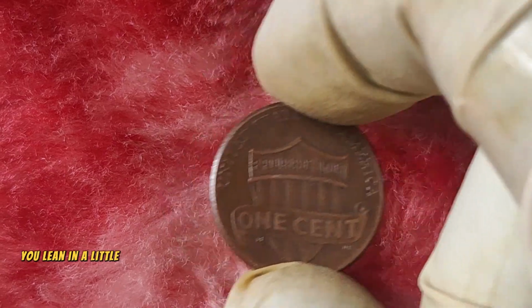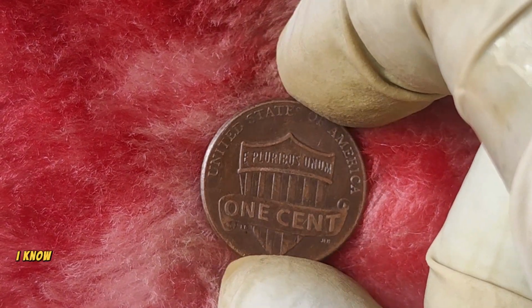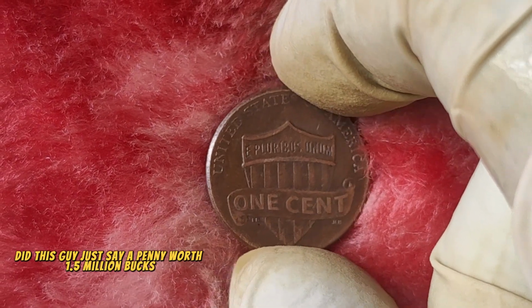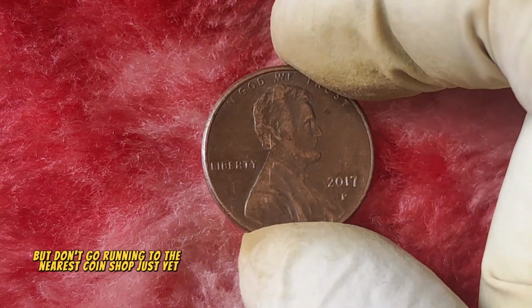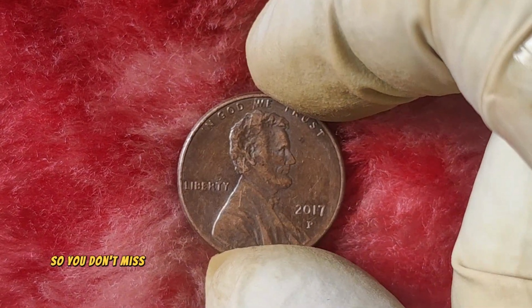You lean in a little closer to the camera, as if sharing a secret. I know, you're probably staring at your screen thinking, wait, did this guy just say a penny worth $1.5 million? And the answer is yes, I did. But don't go running to the nearest coin shop just yet. Let me give you some tips on how to spot these $1 million pennies so you don't miss out.